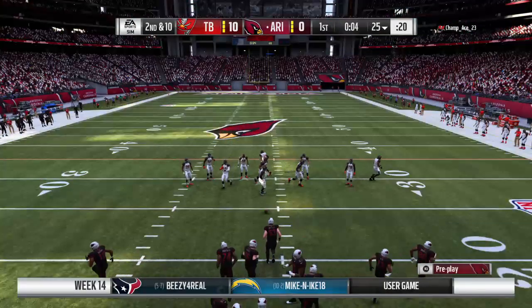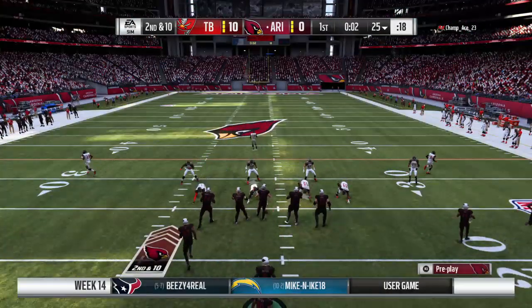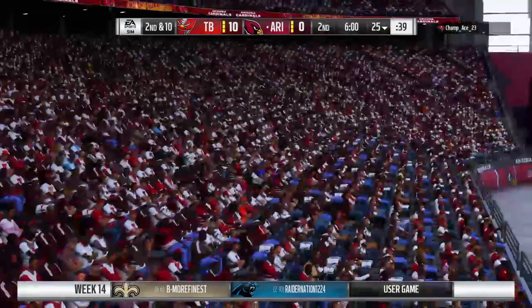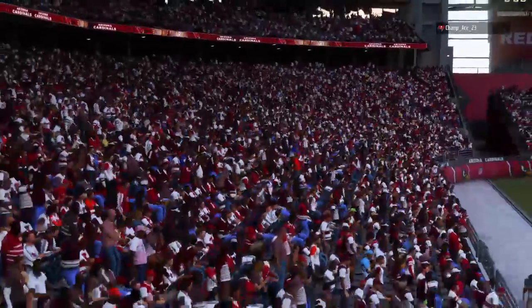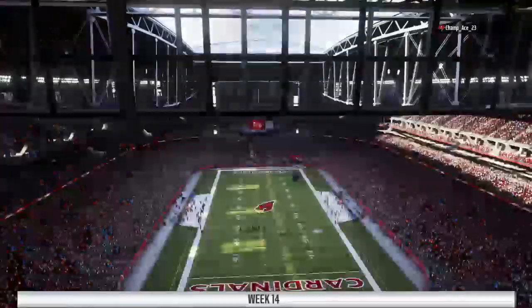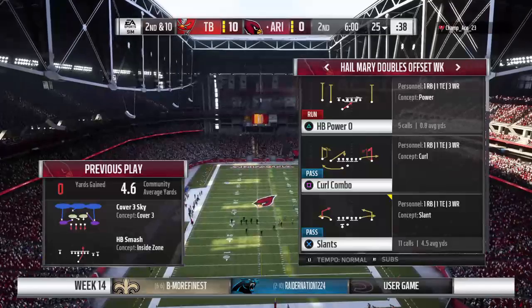Well, they had the run for no gain. Now they'll try again from the 25 on 2nd and 10. Ready to go now in the second quarter. Brandon Gaudin, Charles Davis. It's the Cardinals in possession of the football. They've got it 2nd and 10 to start things out.